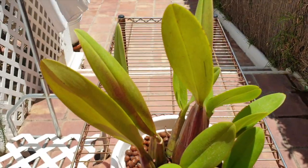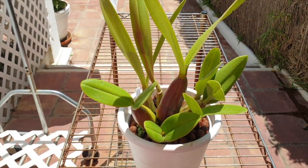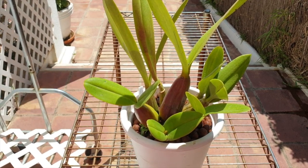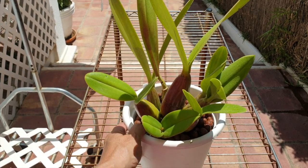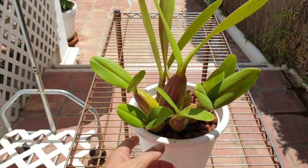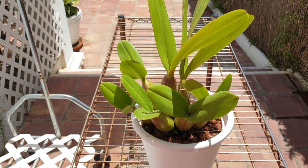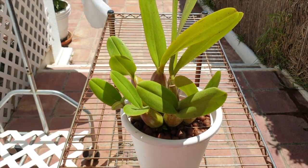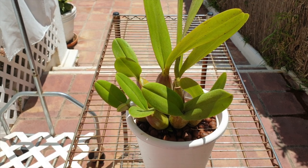But yeah, this one definitely can handle a lot of light. And I'm really pleased that it recovered from the division really well. I've not had an issue, except of course the growth coming out a little bit shorter than what it previously was. So pumping this one full of some fertilizer now and making sure that the next growth exceeds the pot, and then we can up pot her again.